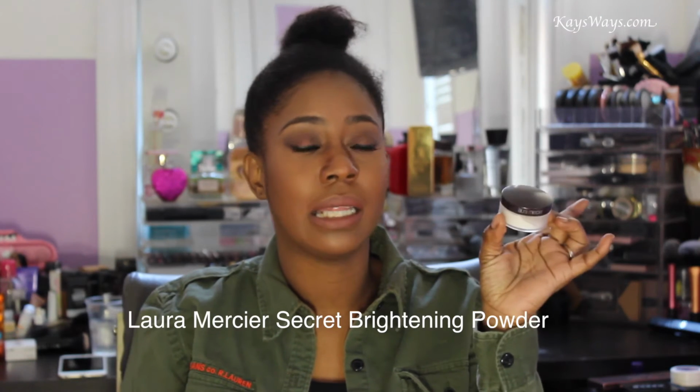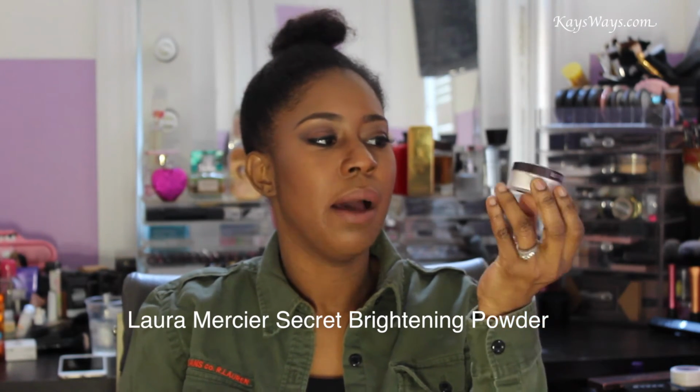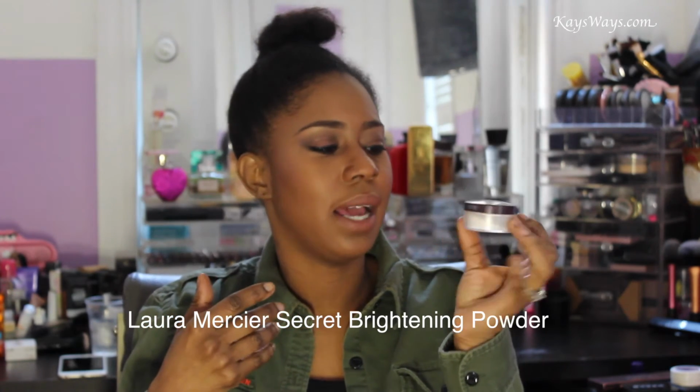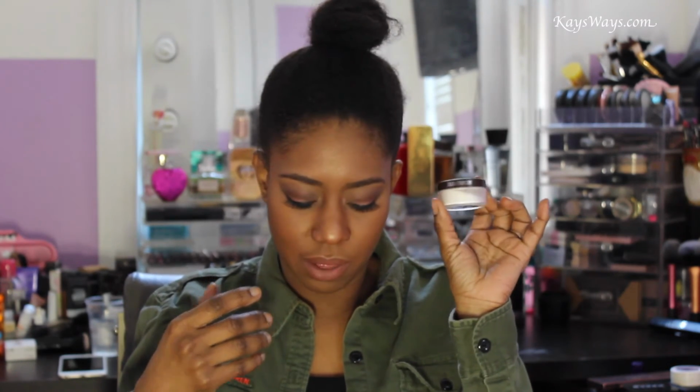I will say by itself it is kind of drying, not like the translucent powder that she has, but I still do like it. I used it today underneath my brows and to set everywhere that I had concealer. So I've been using this for the last 2 weeks.